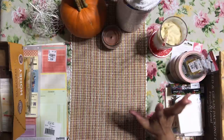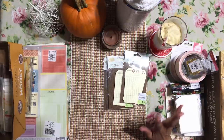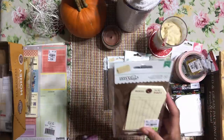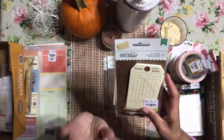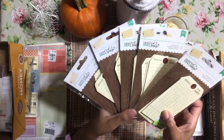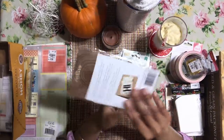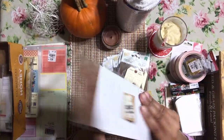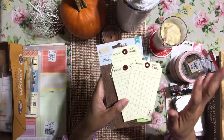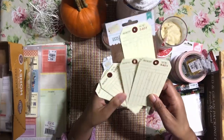Okay, the best part about today was coming across these inventory tags. Oh my God, I saw these and I grabbed all of them. I was so excited when I found these inventory tags, I cannot even tell you. I grabbed them all. Call me greedy, I don't care. These are super awesome. I love these tags. I love that they have inventory on it. It's just fantastic. I cannot wait to alter these tags. I just absolutely love them, so I grabbed all of them.